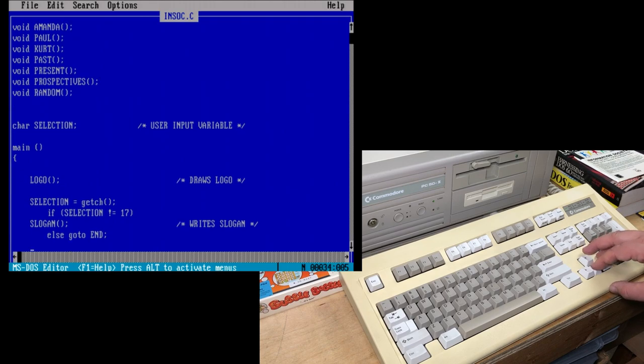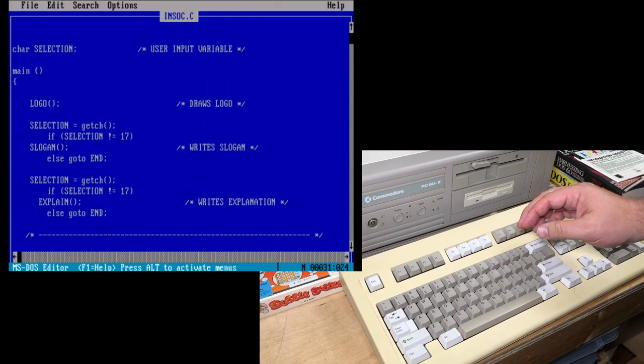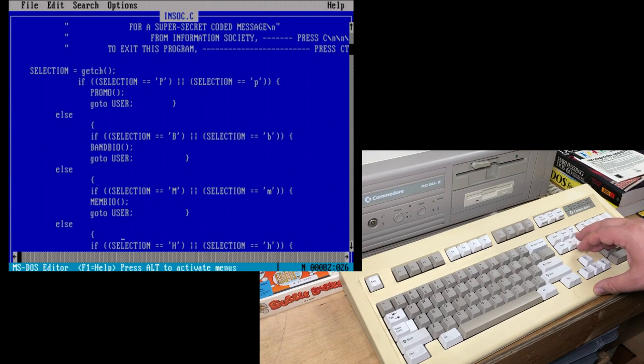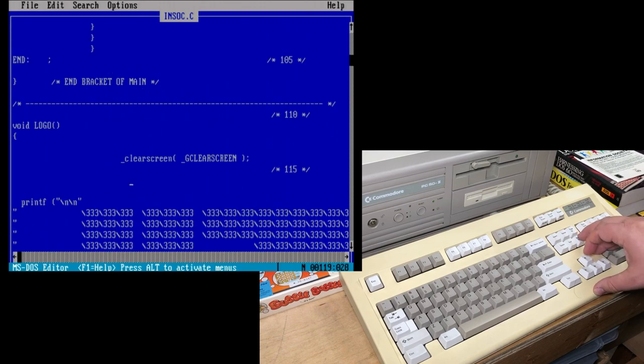It draws the logo. Gets the key. If selection is not 17, I think that's Control Q, isn't it? Okay, so I looked up, and yes, Control Q is character 17. So this is just checking for quitting. Okay, and here's his user function. It clears the screen. Oh yeah, here's the main menu. And then he's just checking, is it code P, B? That's the main menu. Again, if selection is 17, that's the quit, Control Q, go to user.